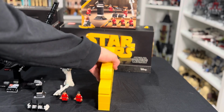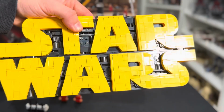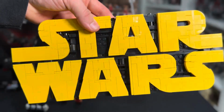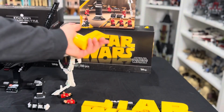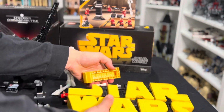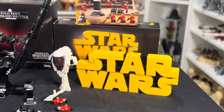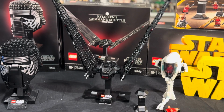I just think overall it looks good, and it's about dang time this has been made. I like all the greebling technique you can see in black there as far as the Star Wars logo goes. Overall, an impressive set, and pretty sustainable. Look, I just dropped it, and look, drop test succeeded. In all seriousness though, that is going to look fantastic on display, so I'm hyped to see what the community thinks about that one.